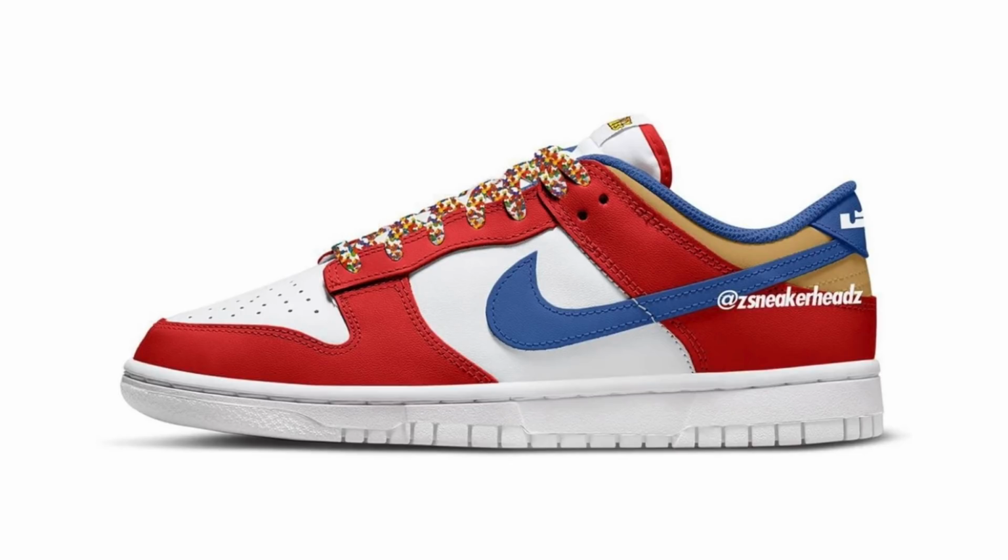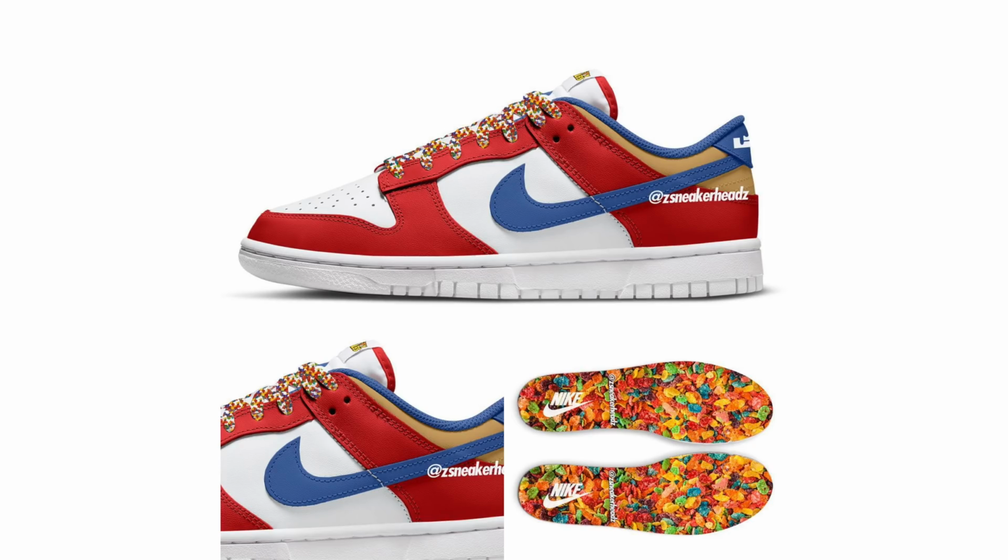I was able to see the shoes. Big shout out to Z Sneakerhead Z. The pair will feature Fruity Pebbles branding on the tongue. We'll also have a LeBron James logo on the heel. And the laces and insoles will be covered with cereal. So a pretty clean look, especially if you're a fan of the LeBron 4 Fruity Pebbles. I would think a lot of people would go after this pair as well. But let me know your thoughts down below. Now, this pair is expected to release holiday 2022. And unfortunately, no retail price as of yet.